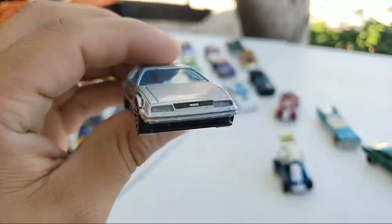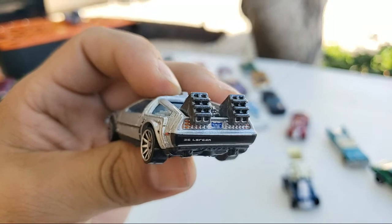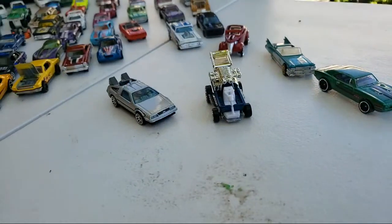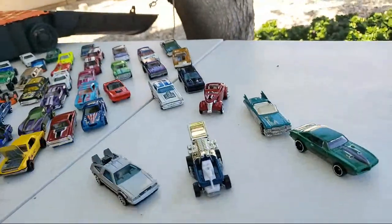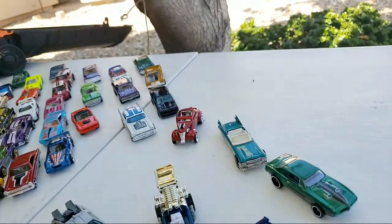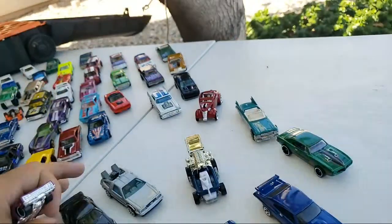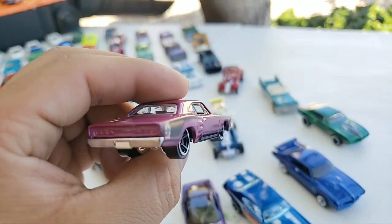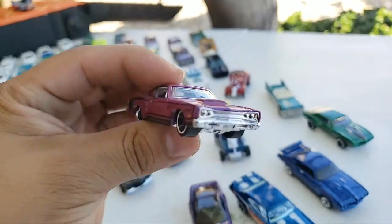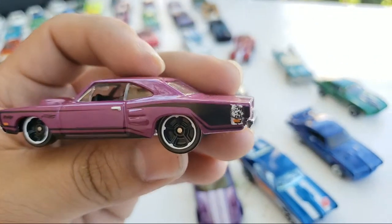Nice little DMC DeLorean. Yeah, dude, this is the nicest, the cleanest single casting we've ever had, man. Couple of the boring ones I'll put away for now, but another Vega right here. Boom, man. And then look at this thing, man. Yeah, this thing's nice. Nice little purple paint on it.